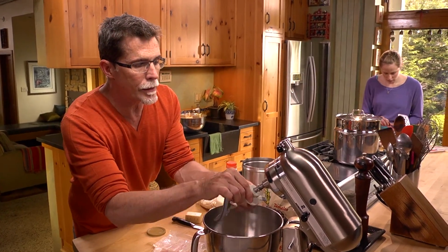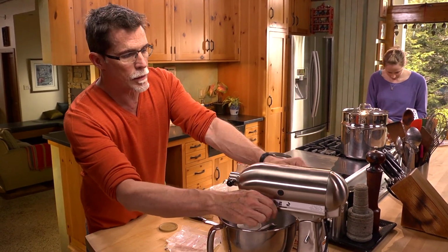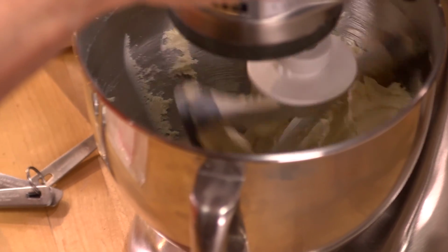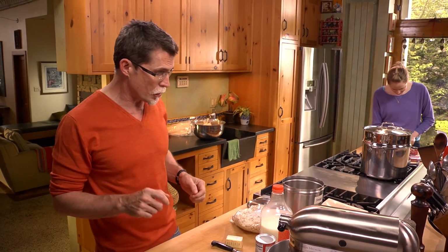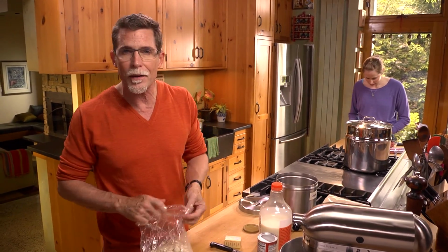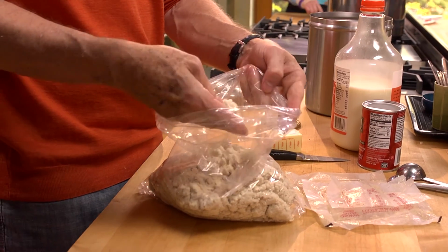Now, all of that gets beaten together on a kind of medium speed until it's light and fluffy. Up to this point, we could be making a cake batter, but this is where all the things change, because the most important ingredient in making tamales, obviously, is the masa, the corn masa, and you have 2 choices. I'm lucky enough to live near a beautiful tortilla factory that makes fresh ground, coarse masa for making tamales.